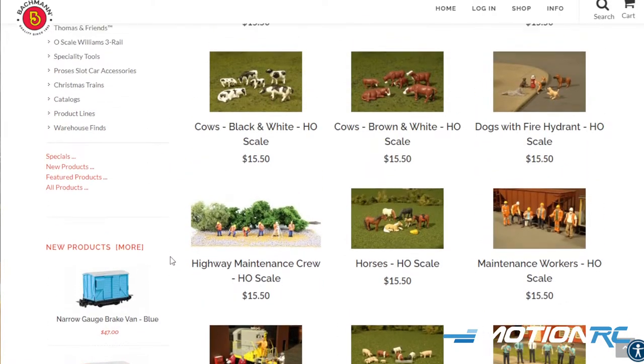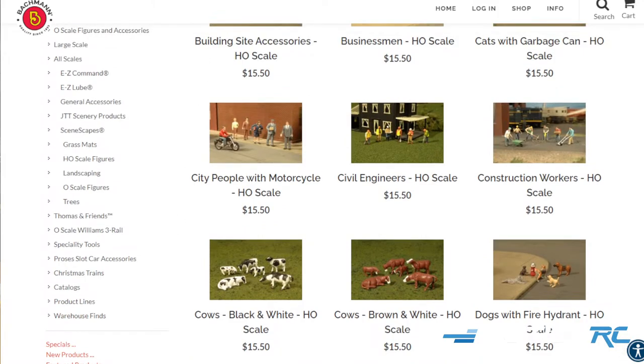A model 8x8 I haul an RC excavator with. Wow, the model 8x8, so cool. Wow. It's modified, but it hauls great. Yeah, I want to see.